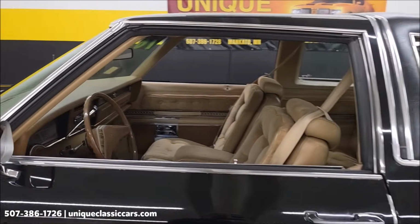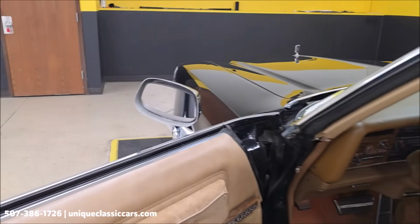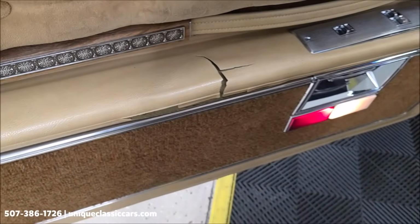Catalytic converter, everything intact on the exhaust underneath. Again, take a good look at those underside pics. A little bit of wear over here in the armrest. As you can see, there's some cracking in that vinyl.